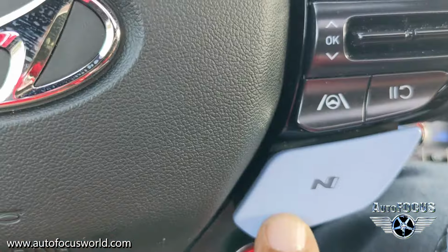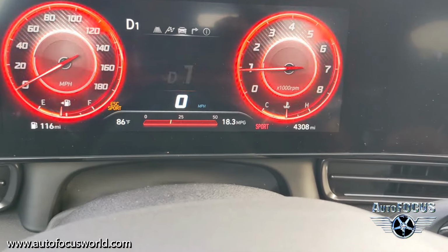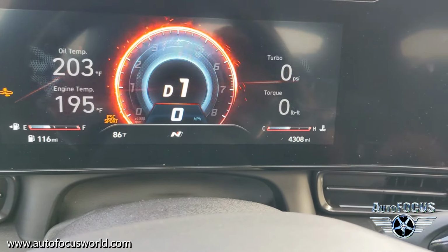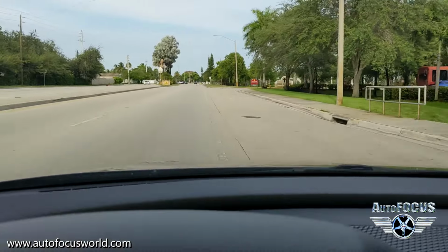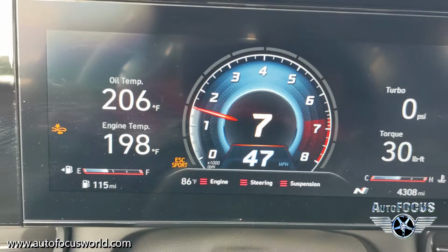Paddle shifters give me the control I need for more torque. My favorite driving mode is Sport. Taking corners on the street is just as exhilarating going into it as coming out of it. Straight up performance. Way to go, Hyundai.